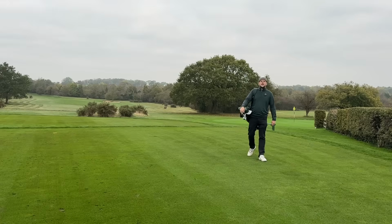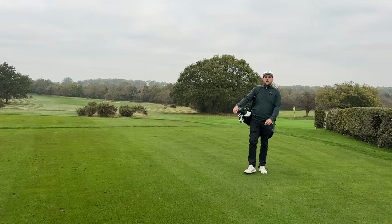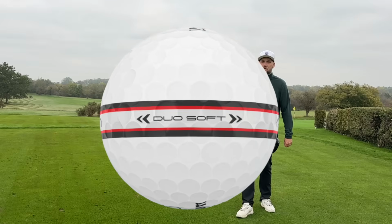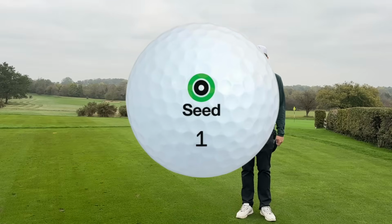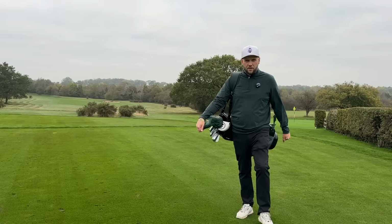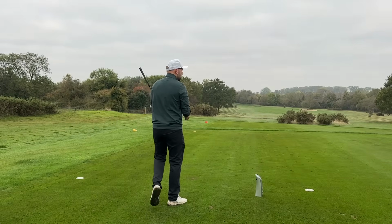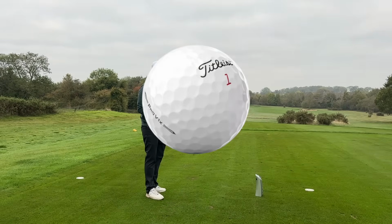In my golf bag today I have an award-winning golf ball. This company has won 6 awards in the last 3 years across their range of golf balls. And I know what you're all thinking. You're all thinking the golf ball I have in my hand and the brand, that is Titleist.